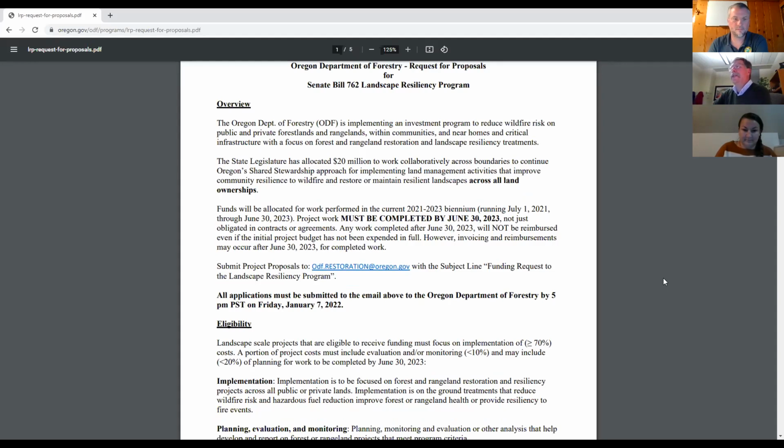I'd like to tease out just a couple of items here that really are important for the program. It is across all ownerships, so there are no problems with building a landscape scale project that might exclude someone, for instance, or some ownership. Projects must be completed by June 30th. So this funding is biennium funding, and it's due June 30th of 23. We'll get into some of these details shortly as well.